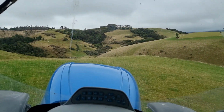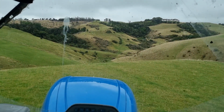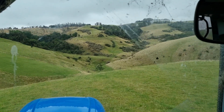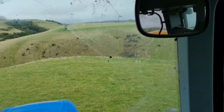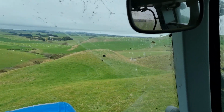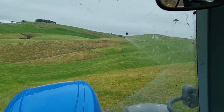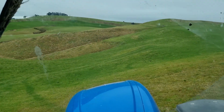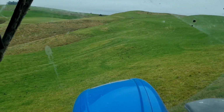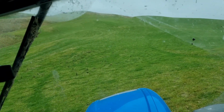Just about done up here. I just got to work out where my marks are, because like I said, I couldn't really see where I was going in the dark last night. I thought I might have been able to see my wheel tracks, but they weren't showing up. I need auto steer. Can't live without it. Just can't afford it yet. One day we'll get there. There's my horizon there. There we go.